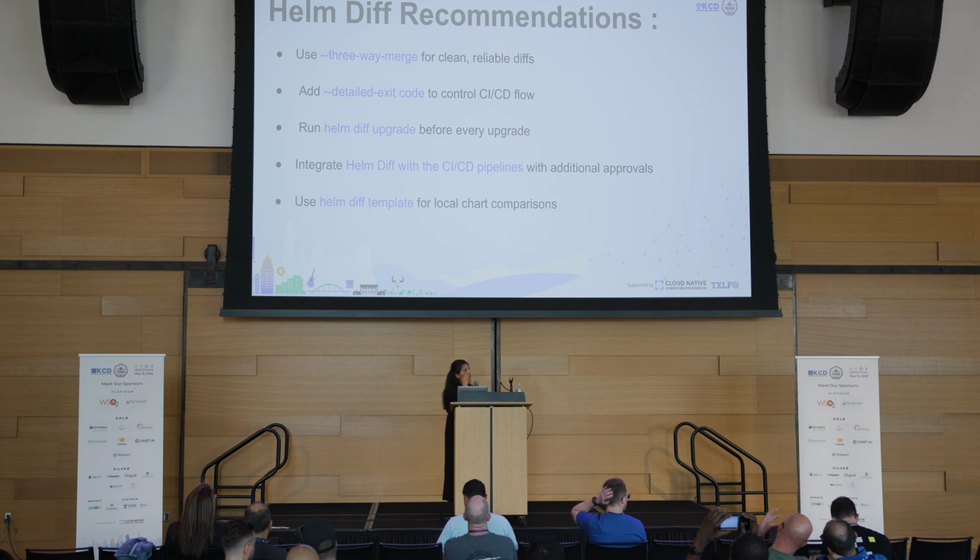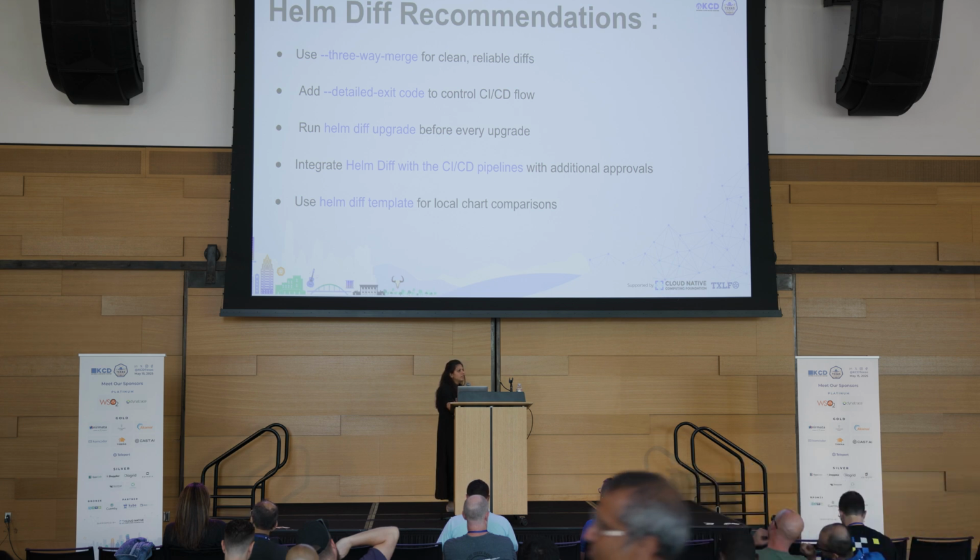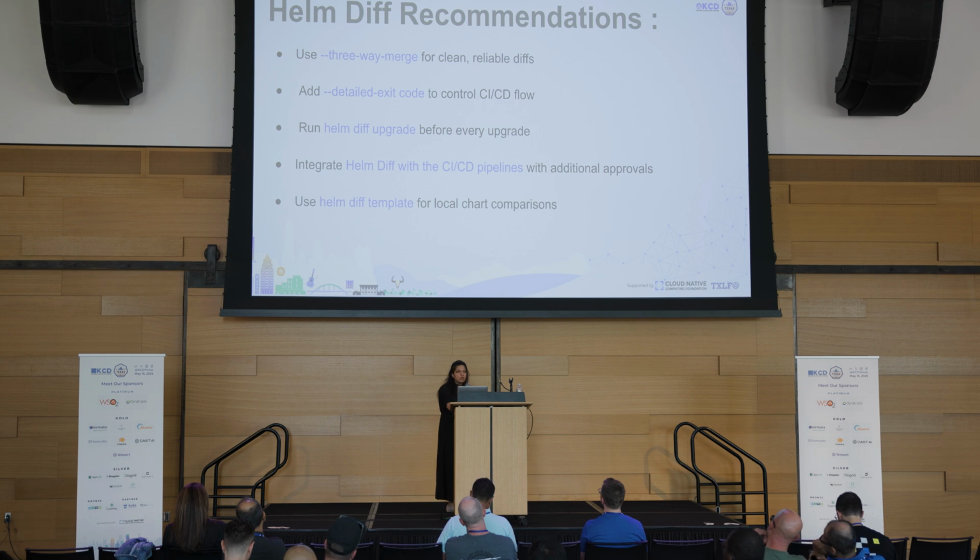As I said earlier, integrate your Helm Diff very closely with CI/CD pipelines, and introduce another level of approval if there are some major events that would take place or major infrastructure changes that are going to happen. If you just want to do some local chart comparisons, then Helm Diff template would work. It wouldn't go and talk to your cluster. One of the things that Helm Diff needs is accessibility to the cluster, because yes, it does talk to the cluster. It would need that to query the live state, right?